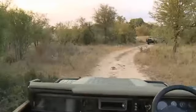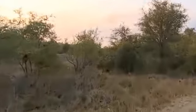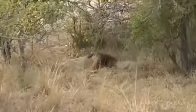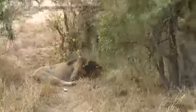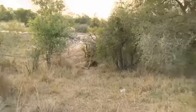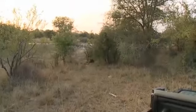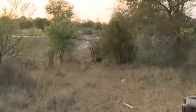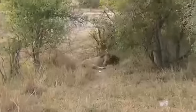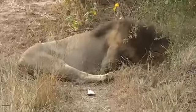Oh, what have the lions done? One you cannot see. The other one we can see. So we will start here. There's one on the right. Okay. So there has been a slight amount of movement, but not very much. This male was lying on his back earlier, basically in the same position.